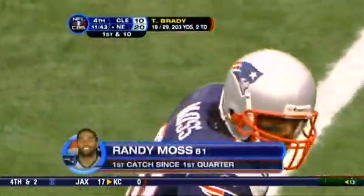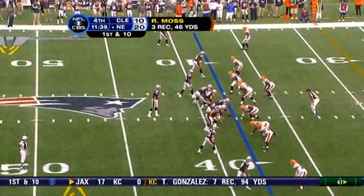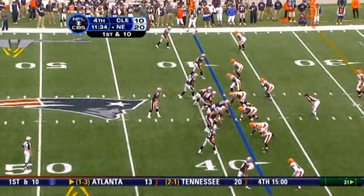When he breaks for the sideline, all you can do is close. Randy Moss's first reception since the first quarter. He has 3 catches on the day for 46 yards. Don't feel bad out there, kid. Every corner in the league gives Randy Moss cushion.